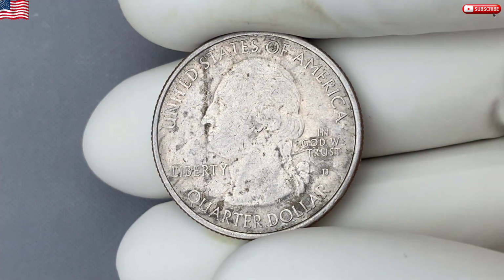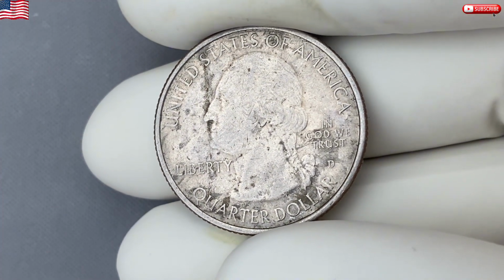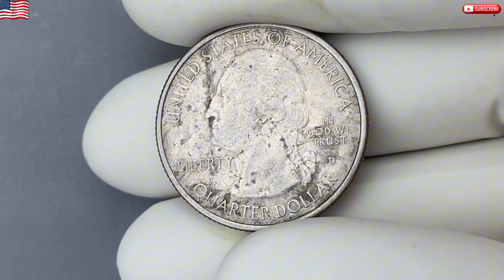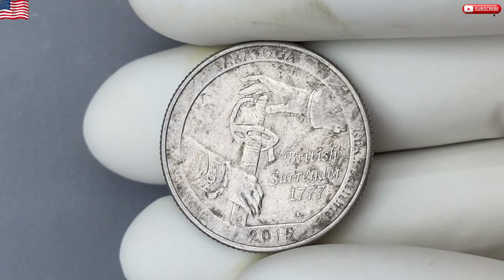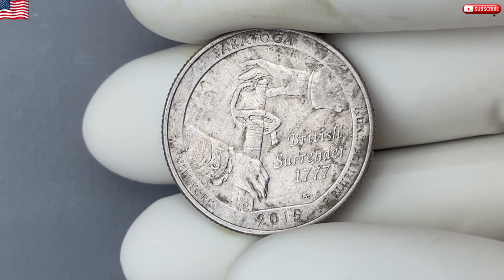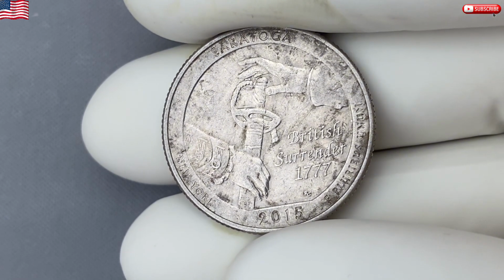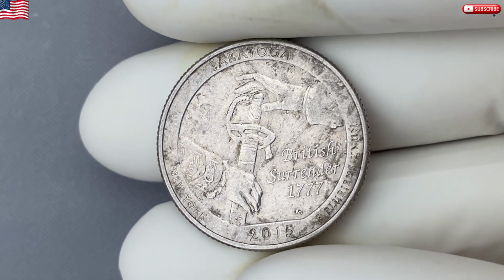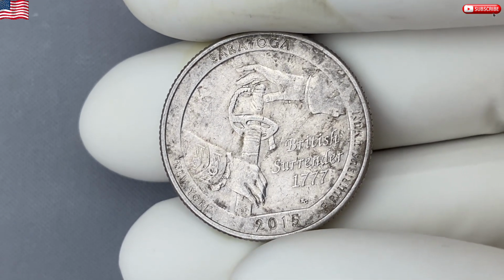Now, before you toss that handful of change aside or drop it in a parking meter, listen closely. Because one of those coins could very well be a hidden treasure. The Saratoga Quarter was released in 2015 as part of the America the Beautiful Quarters program, a series of coins that celebrated America's most iconic parks, battlefields, and historical landmarks.